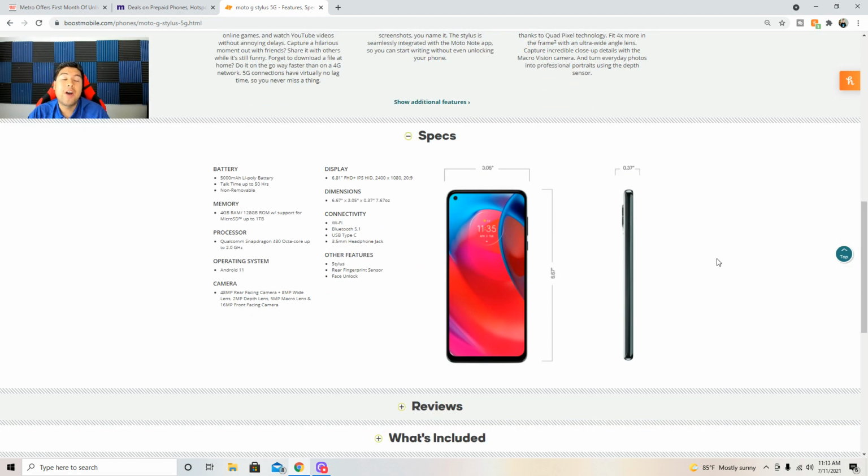So this phone does have a 5,000 milliamp battery, guys. Pretty big. So it will last you about 50 hours talk time, that is. You cannot remove the battery. Memory is 4 gigs of RAM, 128 gigabytes of internal storage, with support for micro SD up to 1 terabyte. Wow. The processor is Qualcomm Snapdragon 480 octa-core, up to 2 gigahertz. It does have Android 11. Here's the camera specs: a 48 megapixel rear facing camera, 8 megapixel wide lens, 2 megapixel depth lens, 5 megapixel macro lens, and 16 megapixel front facing camera. Wow. Pretty good for the selfies.